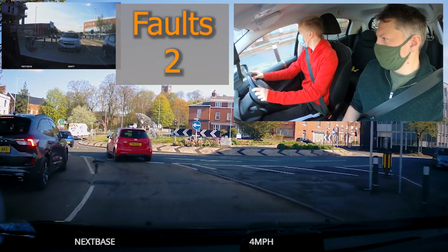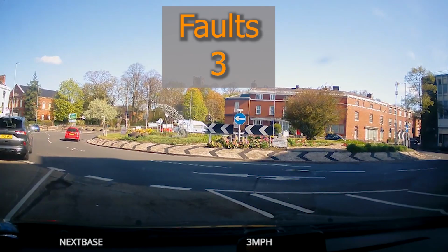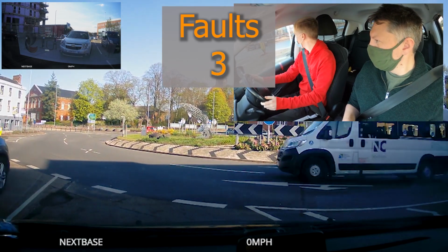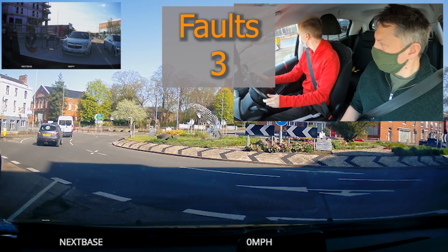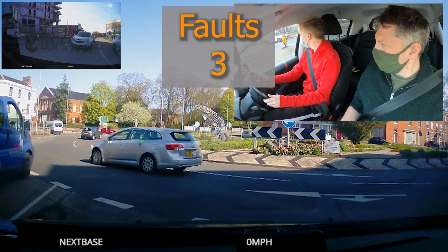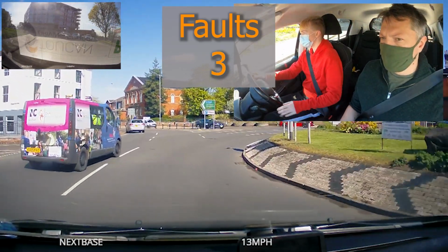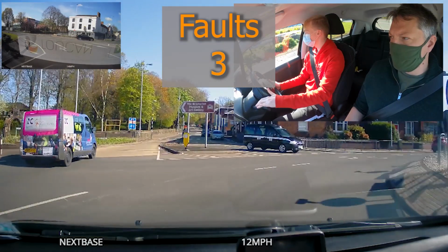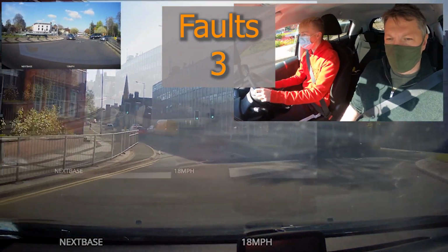Now this one really is a little bit naughty. Josh is taking the third exit, turning right. He's forgotten to signal on the roundabout. This could potentially be the end of his test if that lack of signal affects any other vehicle on the roundabout. However, on this occasion, it doesn't seem to affect anyone else, and he does remember to signal off the roundabout, which is at least something, and his position is correct. So I have let him off, but that doesn't mean he would be let off on his driving test.